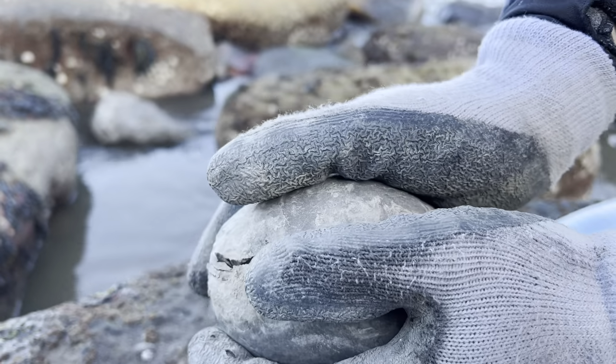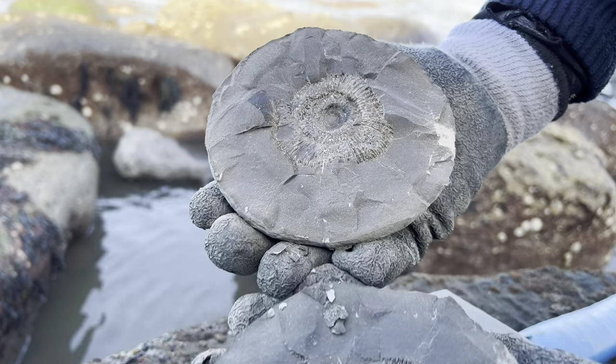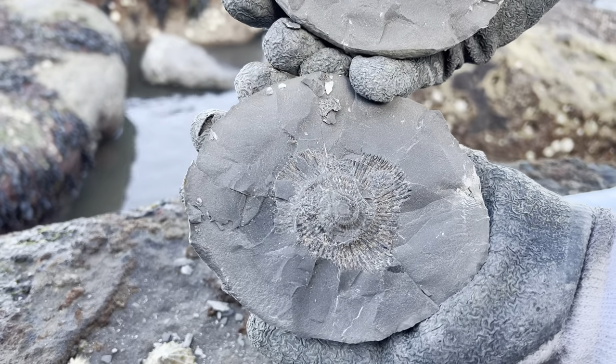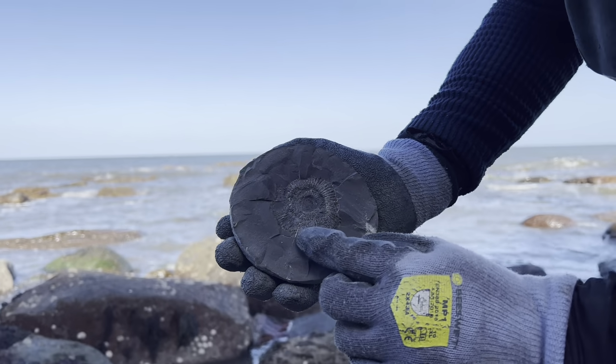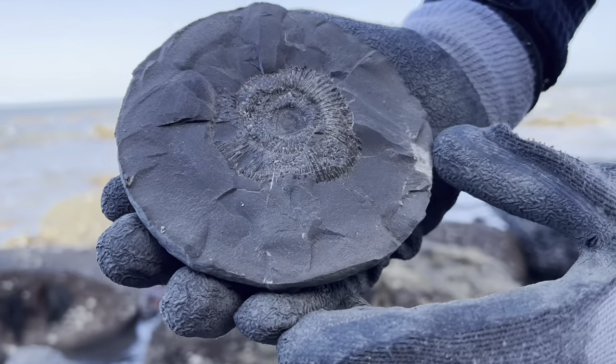Well, it was a nice split. Let's hope there's something nice inside. Ah, incredible! Oh, nice. That's a nice big one. With these ammonites, they're usually preserved with small calcite veins, and you can see the little veins running through here. But it should prep up lovely.